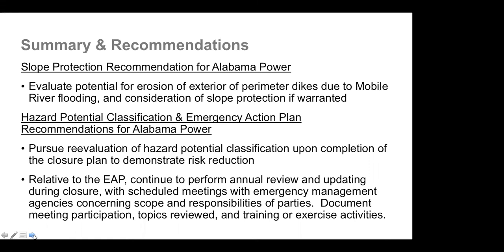Additionally, for Alabama Power, it's recommended under the category of hazard potential classification and emergency action plans that they pursue reevaluation of the hazard potential classification upon completion of the closure plan, in that with dewatering of the ash, the material will be denser and represent more of a non-flowable condition. And I think it will show that by reevaluating the hazard potential classification, the ash material will not contribute to the hazard potential in that the ash material can be shown that it is not flowable, and that will demonstrate risk reduction for the facility.